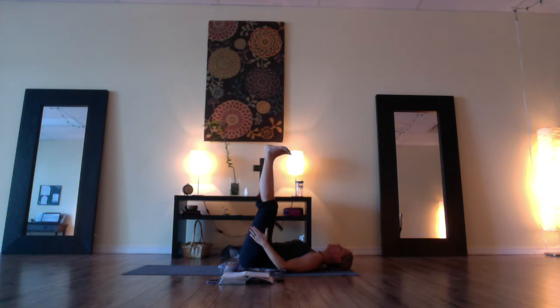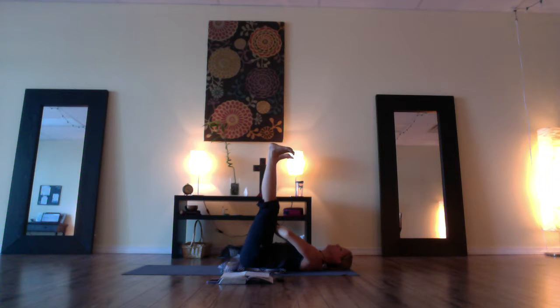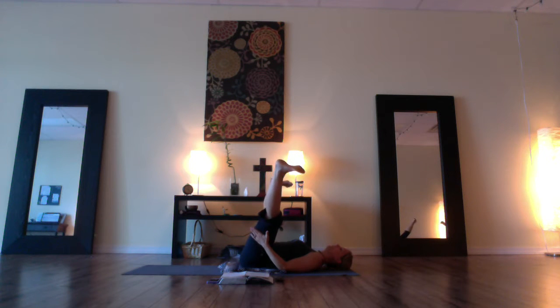Press into the thighs as you open. Same thing, create that resistance. You might notice some tremoring or shaking already. Bring your hands to the inside, squeeze the thighs together as you pull them apart with the hands. Good. Hands to the outside, same thing. Nice, couple more.